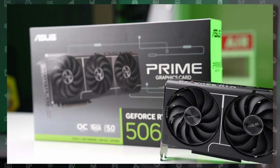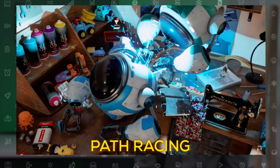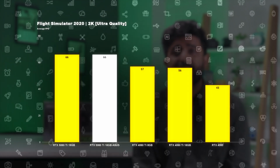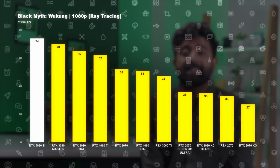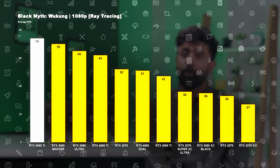So, with the new 5060 Ti, you're getting DLSS 4 and all the latest bells and whistles like Reflex, path tracing, and even multi-frame gen. You can see how this affects heavy games like Cyberpunk 2077 or Flight Simulator. Frames are smooth even at higher settings. And guess what? Even at 2K. Now, ray tracing looks amazing. It always does. And this card handles it without killing your performance.